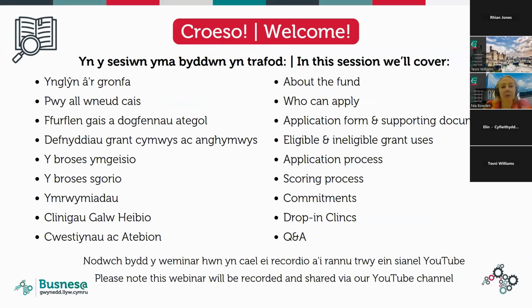So what we'll be looking at in this session is we'll cover the fund itself and the details of that, who can apply, the application form, eligible and ineligible grant uses, application process, scoring process, commitments, drop-in clinics, and Q&As.